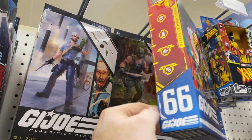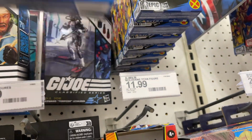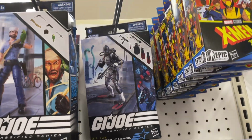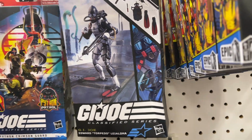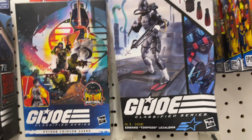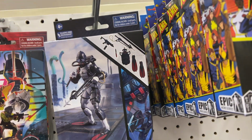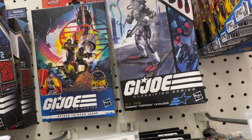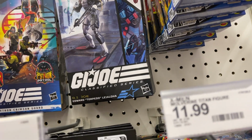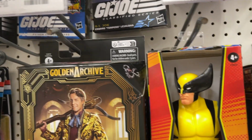Oh, do we have an Arctic Cat? Nope, but we do have, what is this? Torpedo. Let's see. Is that the Crimson Guard? It is. We have a Copperhead. We have more Copperheads. Man, I was really hoping to get an Arctic Cat. Oh, then they finally got it right. That Shipwreck is nice though. Shoulders. Oh, man. You gonna get Crimson Guard? Man.